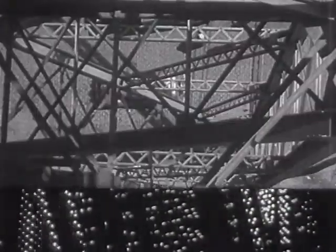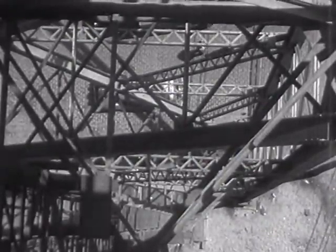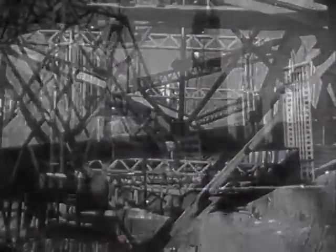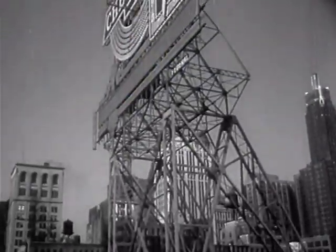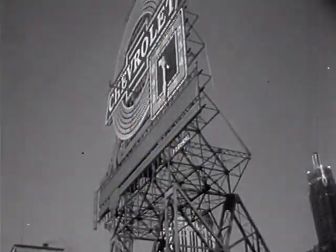What's behind the bright lights of the sky signs? Here's the biggest one of them all. Let's take it apart and see what makes it click. A regular forest of globes. Enough steel for a skyscraper. And that's what it is, 23 stories high. By day, this sparkling giant of the night needs a lot of care.